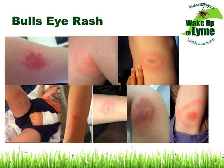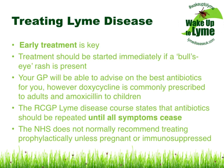However, if you do see a rash like this, it is important to seek immediate medical attention. A bullseye rash is diagnostic of Lyme disease in itself, and you do need to be on medication. There is no need to do a test. It is important to start treatment immediately. With Lyme disease, early treatment is absolutely key.